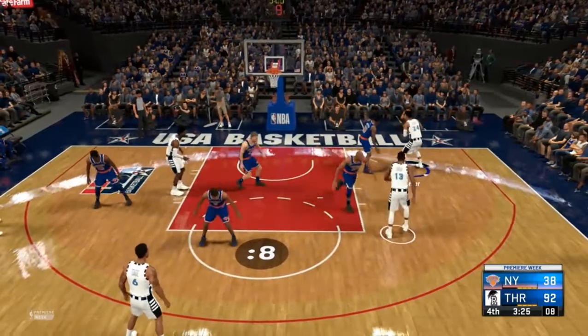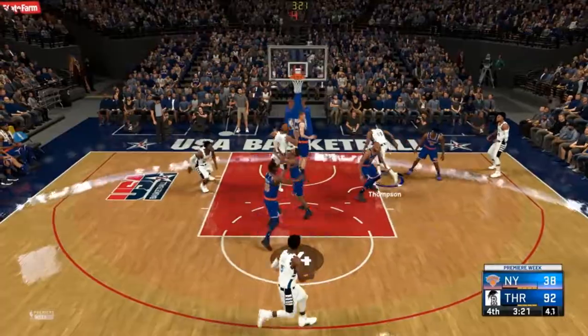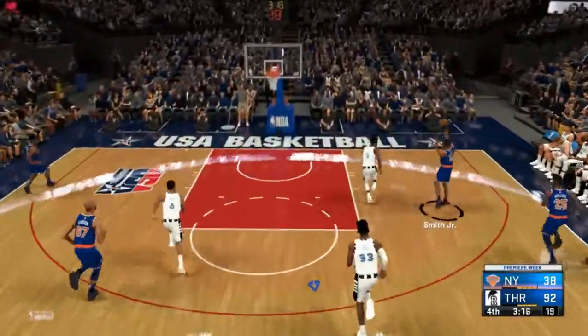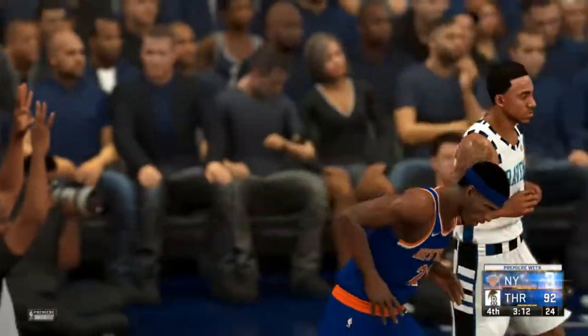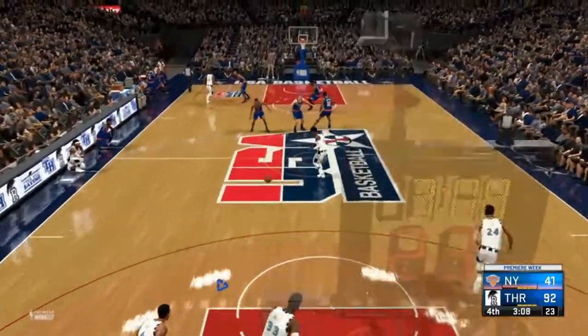Now here's Porter. Not a lot of room. 6 to shoot. Oh, Teague in position. And a fast break now for the Knicks. Smith with the ball. Dotson gets the bucket. That fast break three is one of his favorite shots. He's never afraid to pull it up from deep.